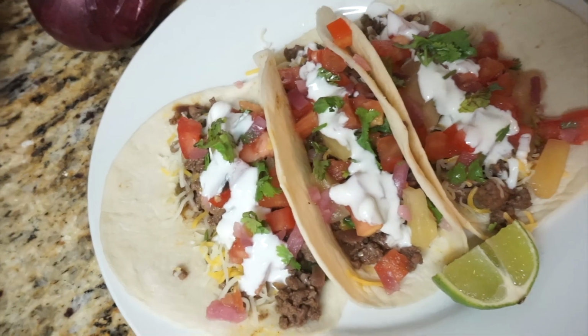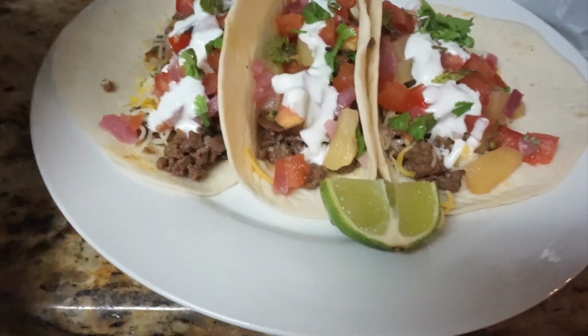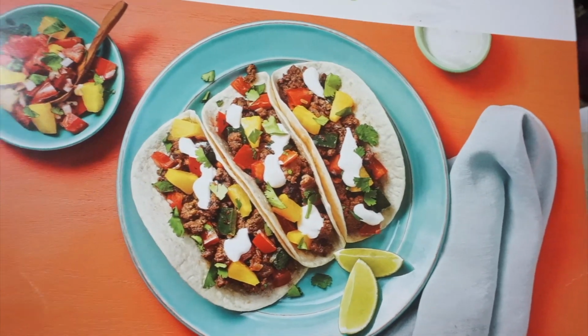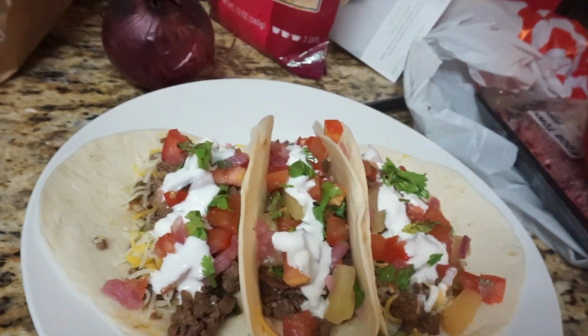Tacos. I did add cheese because I like cheese, but they look delicious. It smells delicious. Does it look like the picture? Y'all let me know. All right, I'm gonna eat.